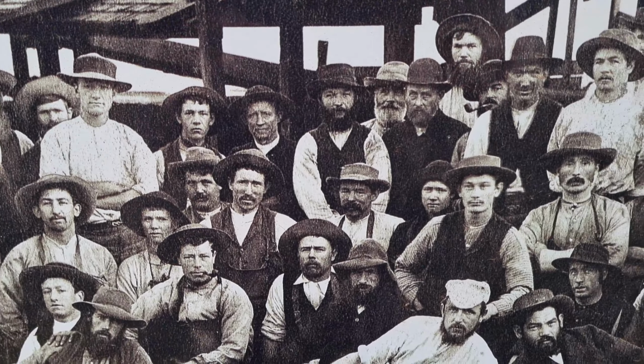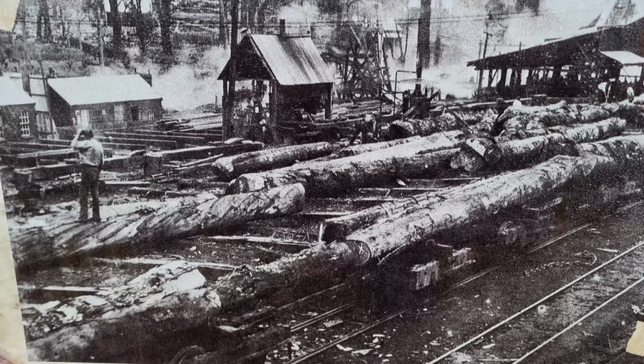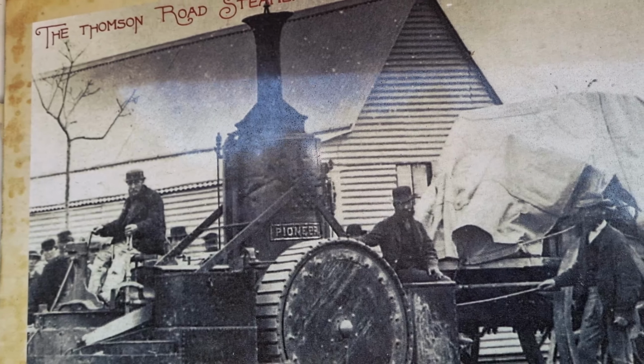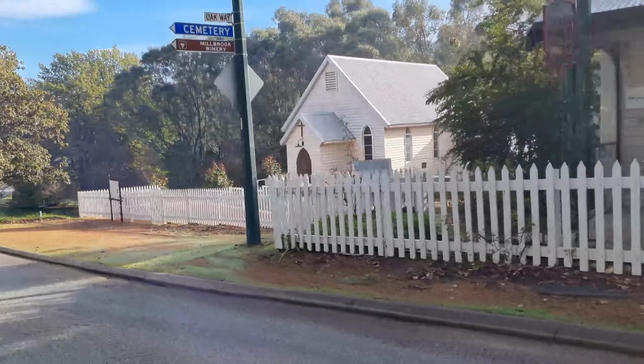Jarrahdale started clearing in the 1830s when a group of four mills established and operated for it to be WA's first industrial region. By 1880, Jarrahdale, unbelievably, was the fourth largest population centre in WA, after Perth, Bunbury, and Albany.